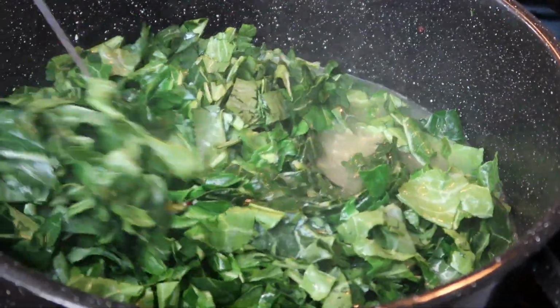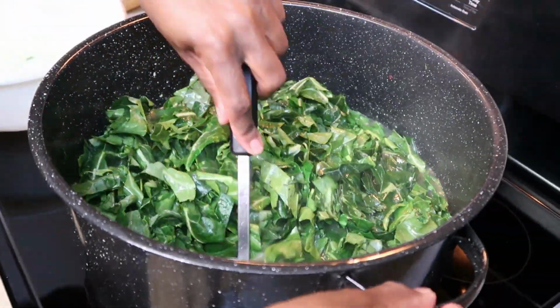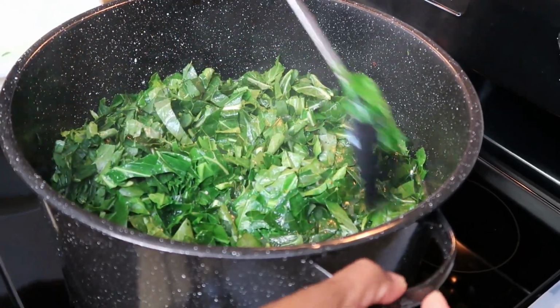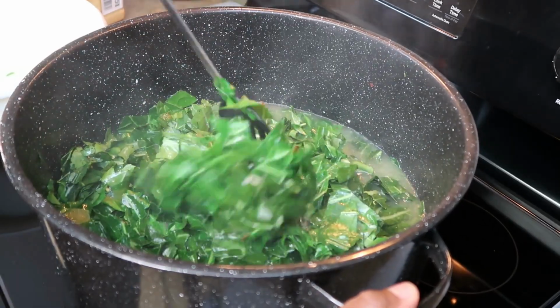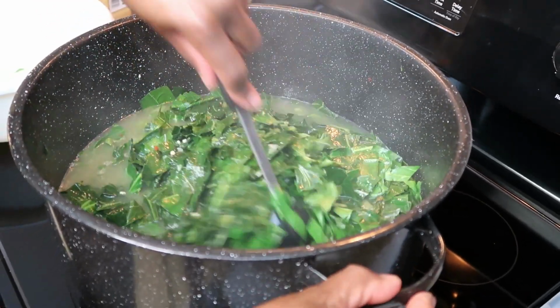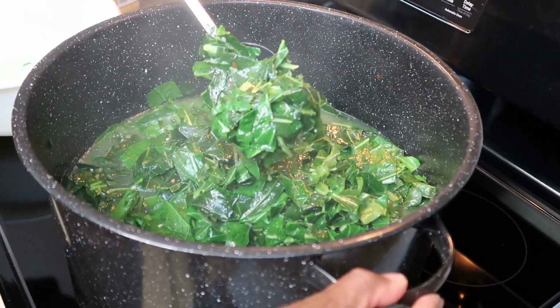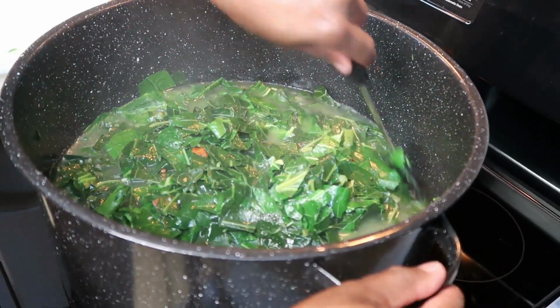Okay, I'm gonna let this cook down while I wash some more greens. I'm gonna keep adding to the pot. So next time I come back, hopefully they should be done, and I'm gonna show you how I store my collard greens. Okay, and the color will change. You know, you can tell the ones that have already started cooking.